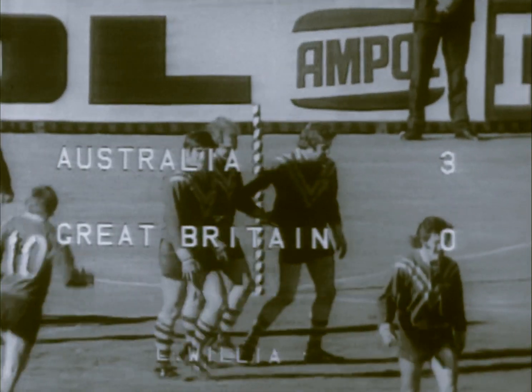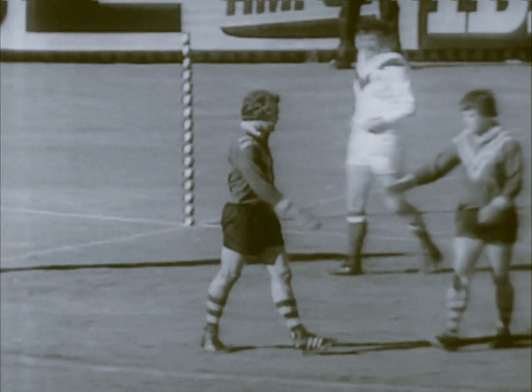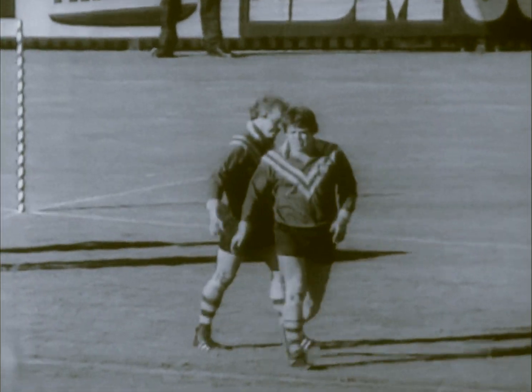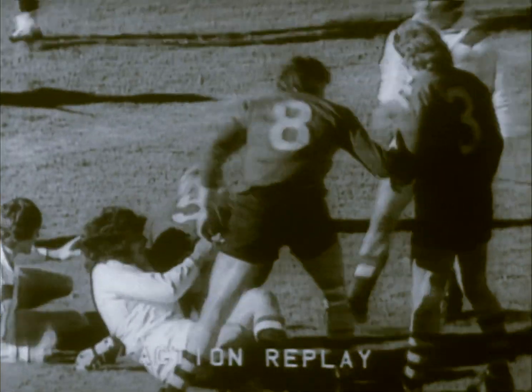And when the ball is moved that quickly, it's very hard to stop a try. Lionel Williamson, the old veteran, returns to the Australian side to score the first points. It's 3-0. What a brilliant play. First we saw the brilliance of Fulton. He just broke the defence and strongly kicked through.